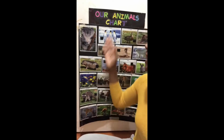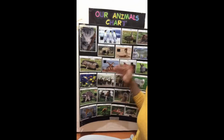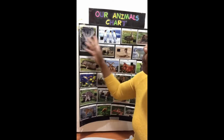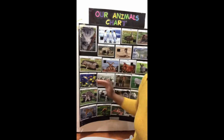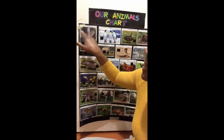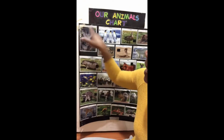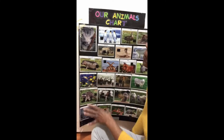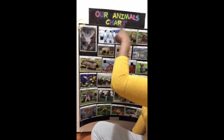Behind me is one such example. I created this chart simply by going onto Google and printing off the pictures of the various animals, and then I went onto my computer and typed the name of each animal, and I created this using a Bristol board, and I call it Our Animals Chart.